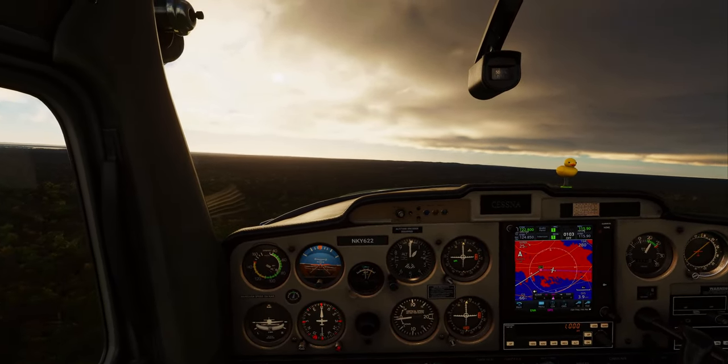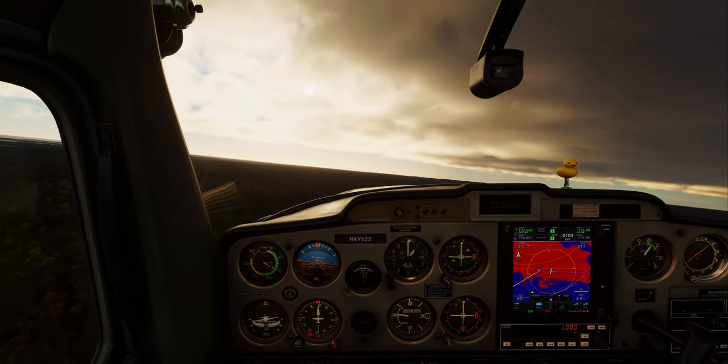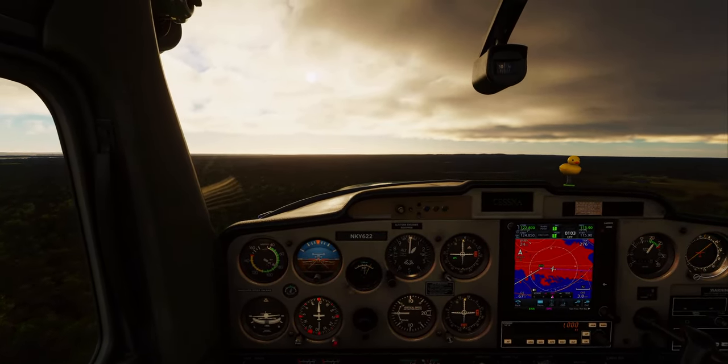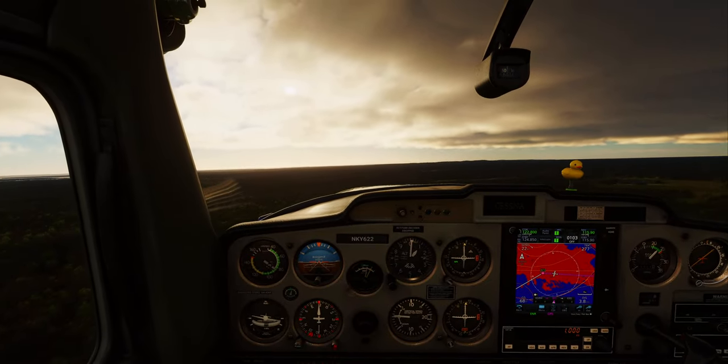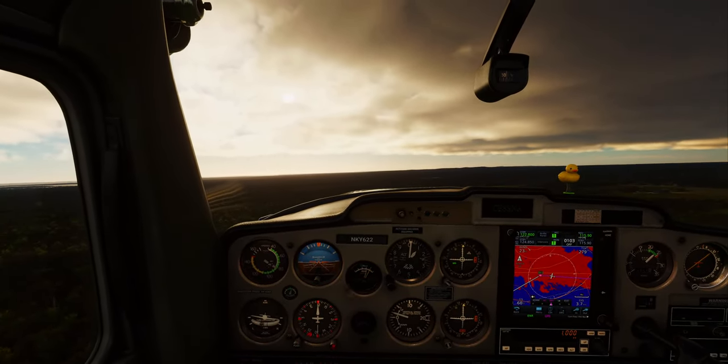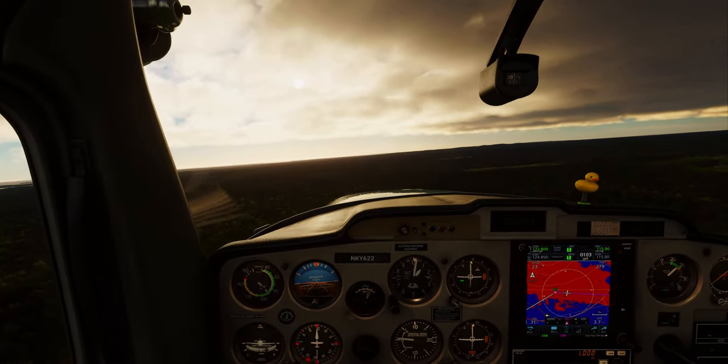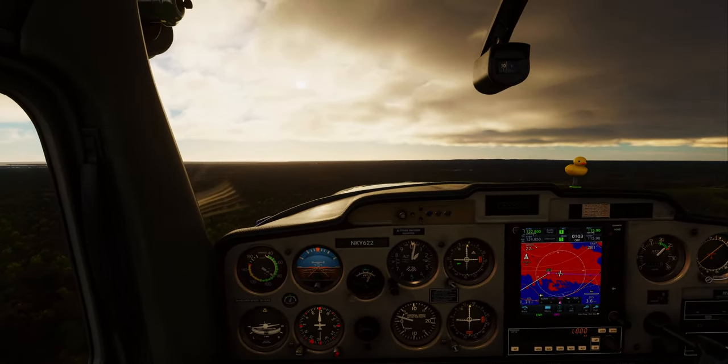Alright. Autopilot off. See if we can survive another landing here. Oh, I don't see the airport on my map. That's weird. It's pretty much straight in, isn't it? Yeah, this will be a straight in. I don't see the airport yet, which is a little concerning because I've got the sun in my eyes, too. It's making it kind of difficult.